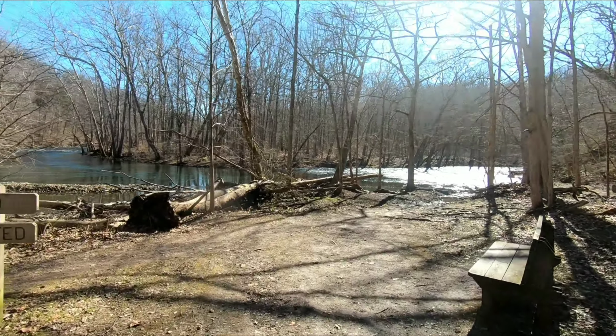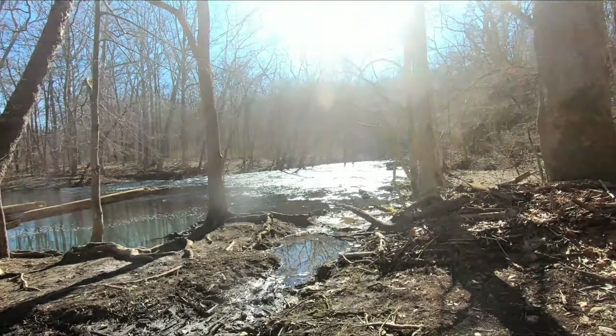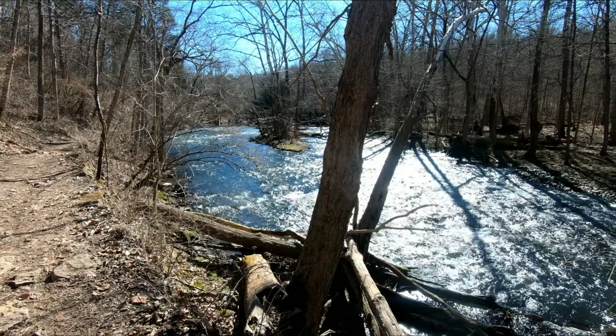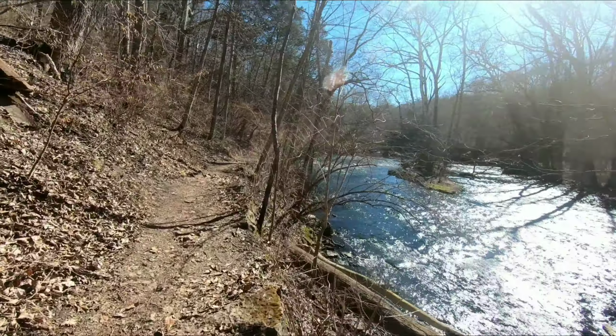Okay, we're walking down here. This is the Little Miami River here in Yellow Springs, Ohio. Okay, right now we're along the Pittsburgh-Cincinnati Stagecoach Trail.